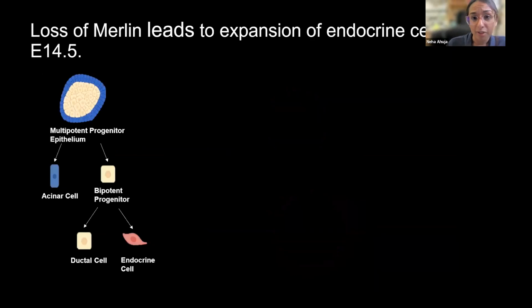Okay, then I wanted to look and see how Merlin affected cell fate. Just as a reminder, at E10.5, we have multipotent progenitor epithelium, which segregates off the acinar cells and then the bipotent progenitors, and the endocrine cells arise from the bipotent progenitors.